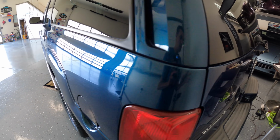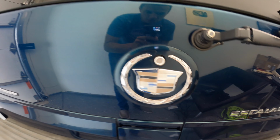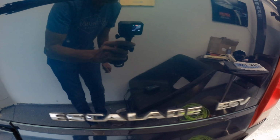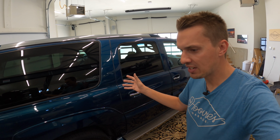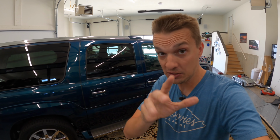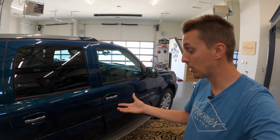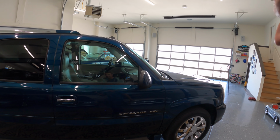And around back is a massive, massive Cadillac badge in the trunk of this thing. No mistaking it for a Suburban, especially with the Platinum badge. Escalade ESV, which meant long wheelbase. And initially I wanted to buy a Project Escalade, one that popped up that was neglected like so many of them, well, nearly all of them are at this point, for $1,000, $2,000. But when I found this, basically the holy grail of second generation Escalades, I had to buy it. One owner car, only 97,000 miles, a Platinum ESV, and in Riptide blue.